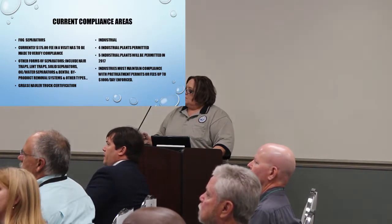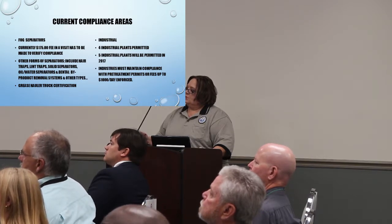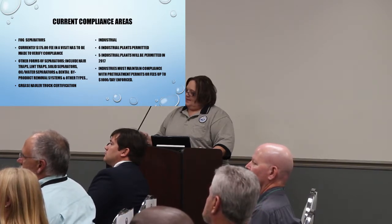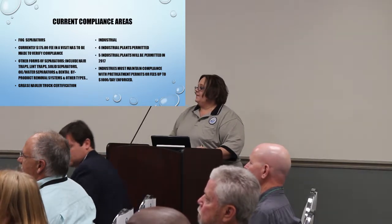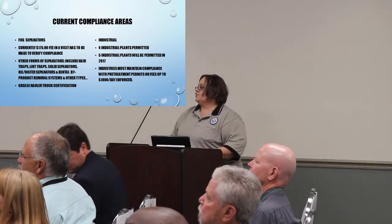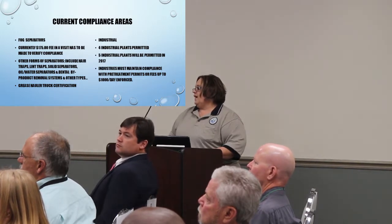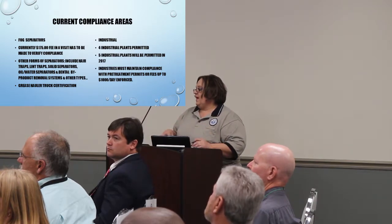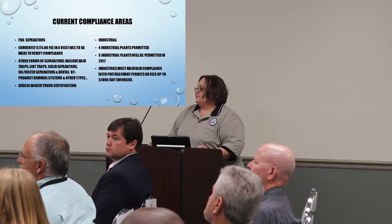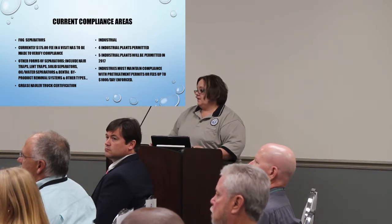So they usually will come into compliance once they get the first letter, because they do not want us to shut it down, because then they can't make any revenue. We have a fine in there for the grease hauler trucks if they're not certified, if they don't come and get inspected, there's a $1,000 fine if they're caught discharging or pumping the tanks in Glynn County. We can fine them $1,000 if they're not in compliance with that regulation, because it's a state regulation.